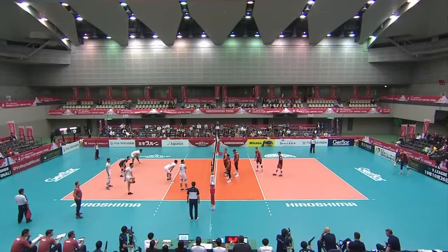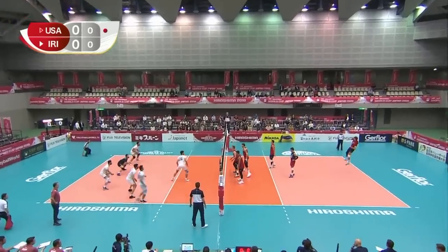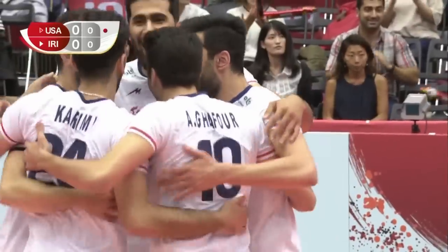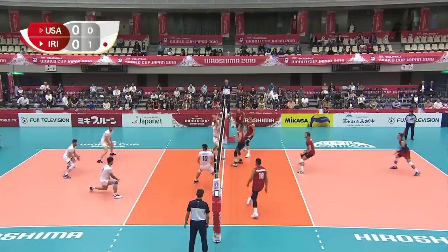It's the USA in red serving Iran in white, receiving. It's match number 35 from the FIVB Volleyball World Cup here in Hiroshima, Japan. It's best of five sets. Side out achieved by Iran. Three players for Iran who just won the under 20 World Championship.